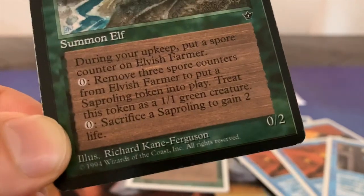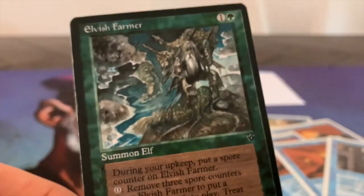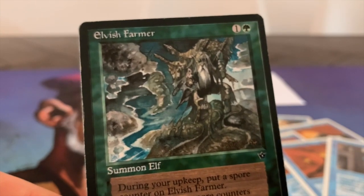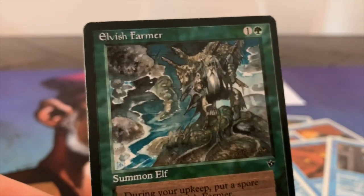And of course, this 2 life gain ability will buy you time to do all your crazy shenanigans. Maybe add some Mazes of Ith to keep your opponent at bay, stuff like that, you know. It's interesting. It's a cool card. It's a good card. I like it.